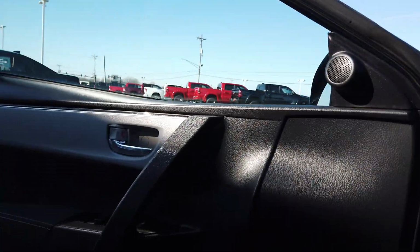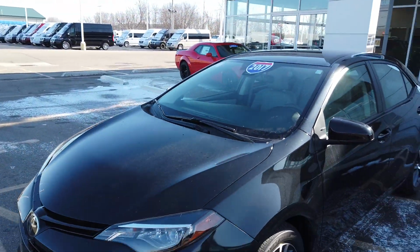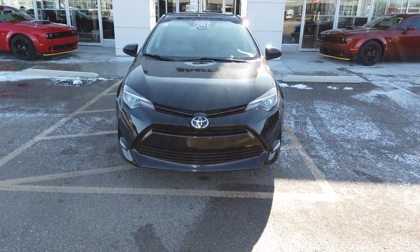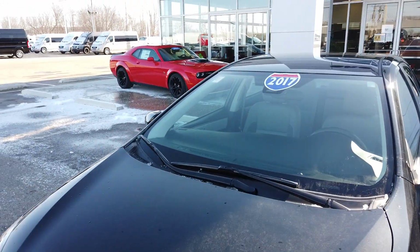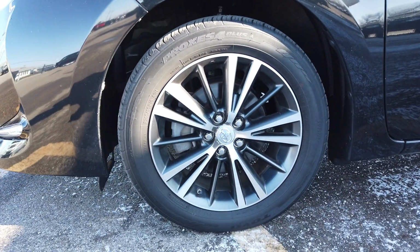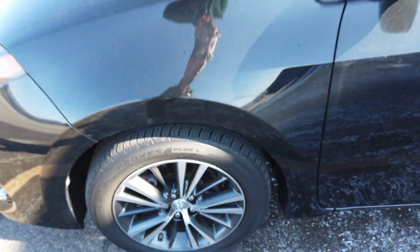Interior definitely is in great shape here. So coming outside of the vehicle, it is black in color. Front end looks good here. Windshield looks good. I don't see any cracks or anything in it. Does have alloy wheels, which sets this vehicle apart. And the tires have really good tread left on them.